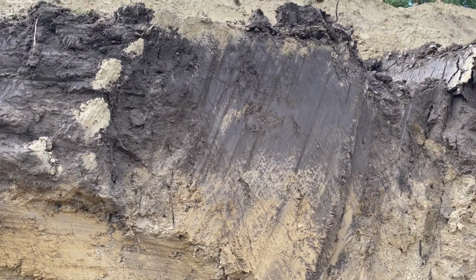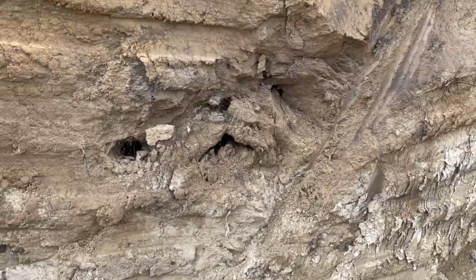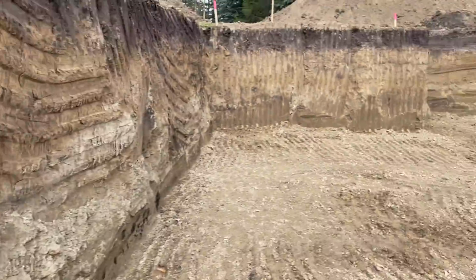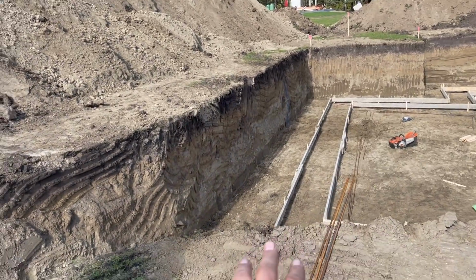Looks like I have maybe about a foot of topsoil, then it gets down into the clay and sand. Signs of some old gopher holes. I don't see any tunnel network over here. The other day I was out here and this was just a hole, but now what's going on?